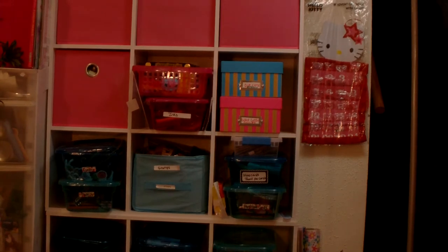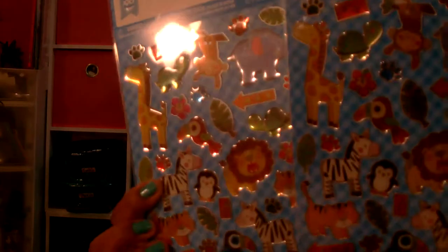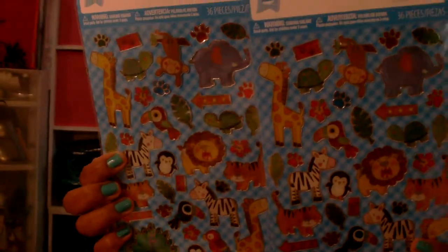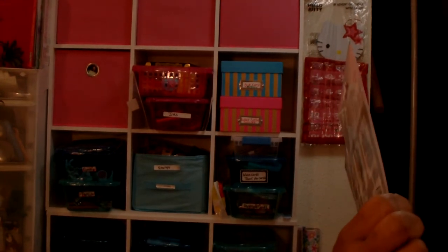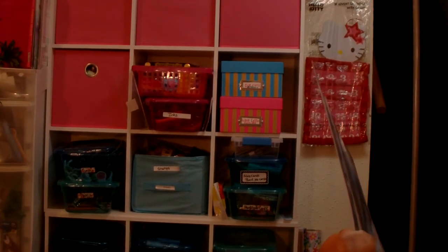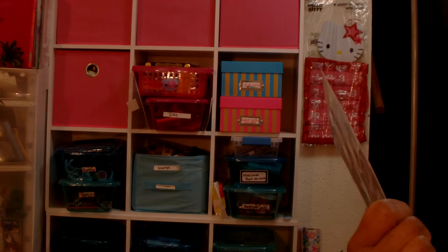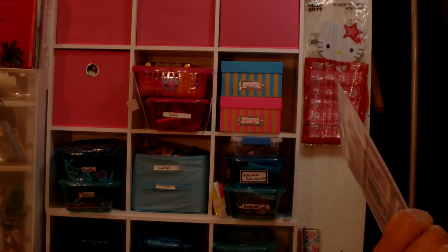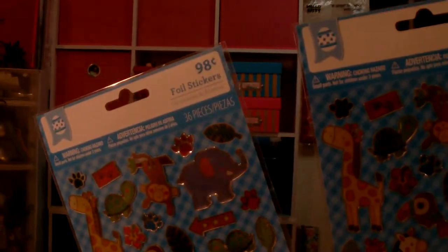Okay, I picked up two more packages of stickers. Now these could have been used anytime. They're animals. They would be great for scrapbooking or any kind of theme, like jungle theme. You got the giraffe, the monkey, the elephant, the parrot, the zebra, the tiger. There's a penguin. There's a peacock. There's little paw prints. But these I paid 49 cents each for.